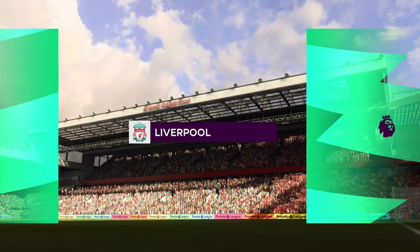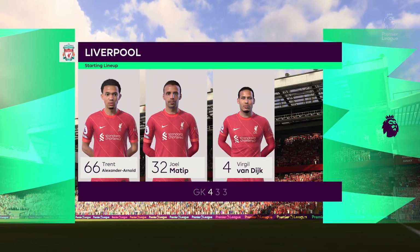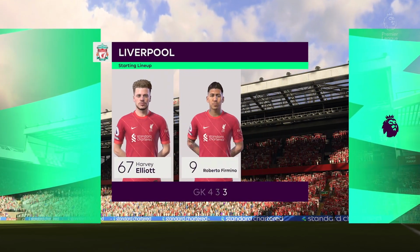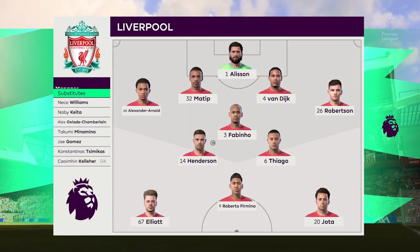Let's take a look at the Liverpool starting 11. Alisson gets the nod in goal. Virgil van Dijk plays alongside Joel Matip in central defence. Jordan Henderson starts alongside Fabinho in the centre of midfield. And leading the attack today is Roberto Firmino.